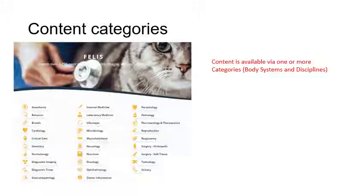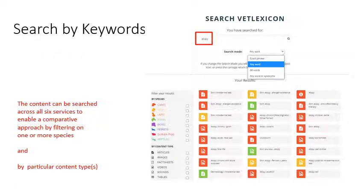The alternate way of searching for content is via keywords, and that is placed on the top menu bar. You simply type in the search term you're interested in. You can then adjust your search using these options and filters here, and then also on the left hand side you can filter the search according to the species you're interested in, and you can select one or more of them, or the content type, articles and videos for instance, and you can select one or more of them.